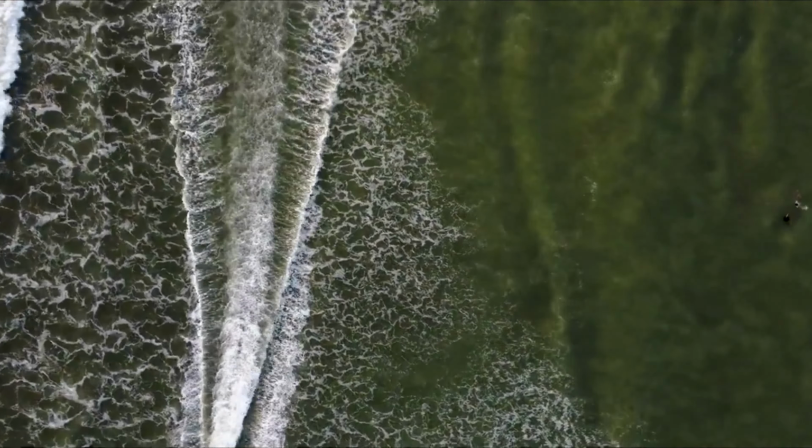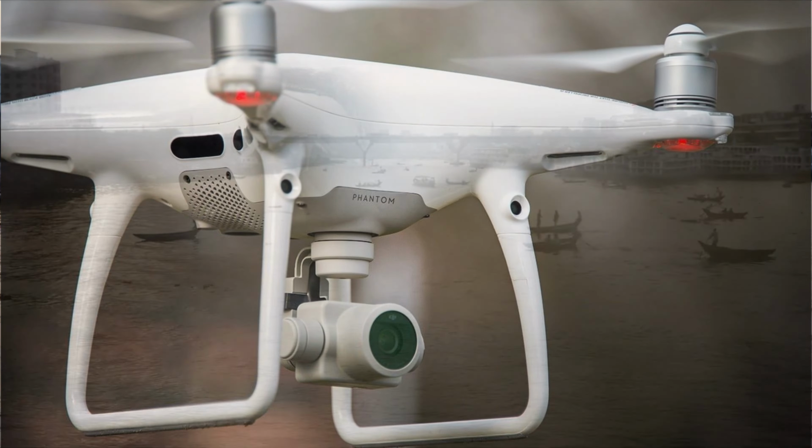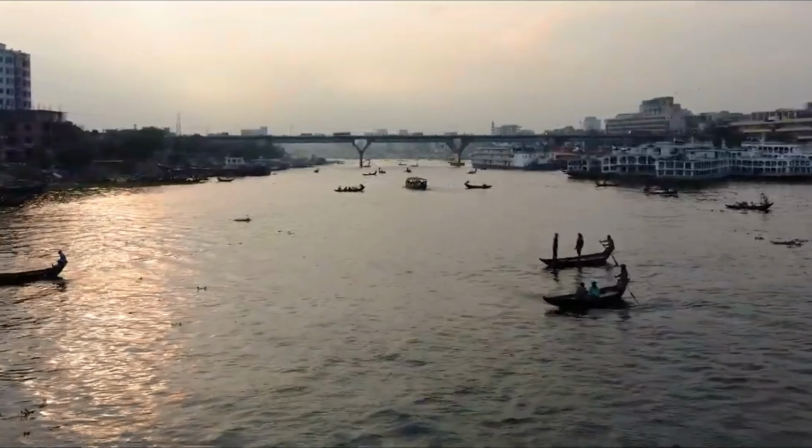DJI Phantom 4 Pro V2, aimed at professionals. This powerful quadcopter boasts a 20MP camera with a 1-inch CMOS sensor, allowing for exceptional image quality. It offers advanced flight modes, a maximum flight time of up to 30 minutes, and an impressive range of up to 7 kilometers.